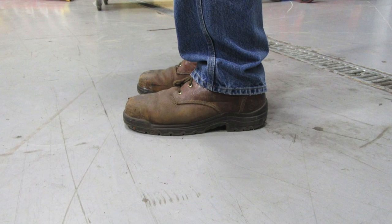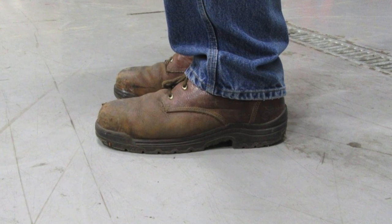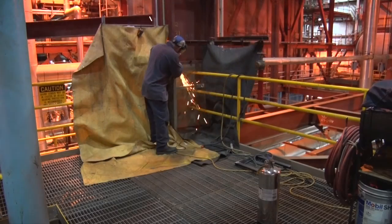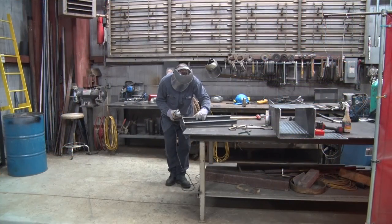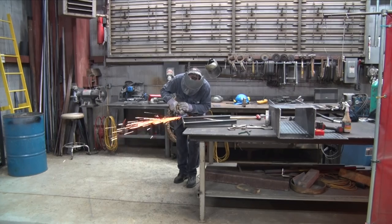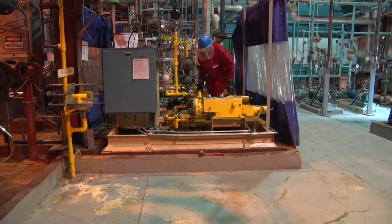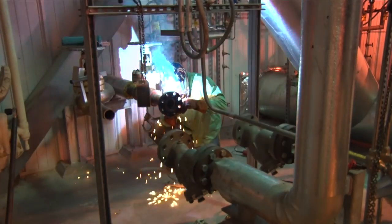Safety-toed leather work shoes with hard soles meeting the requirements of ANSI Z41 must be worn in all areas of the operating plant at all times. Task-specific protective equipment may also be required based upon the scope of your work at the facility. This may include the use of protective gloves, face shields and goggles, chemical protective clothing when handling hazardous chemicals, and filter lenses when welding or performing hot work.